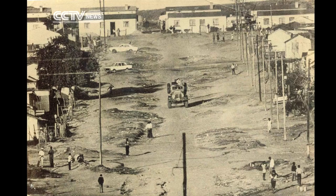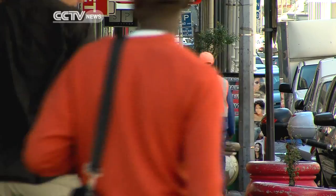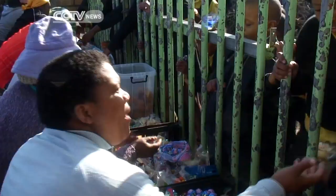18 years have passed since South Africa was liberated from apartheid. And while great strides have been made in rebuilding the country, many people still live in poverty, and daily life is a struggle for survival.